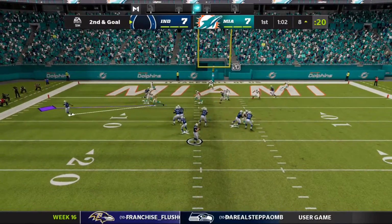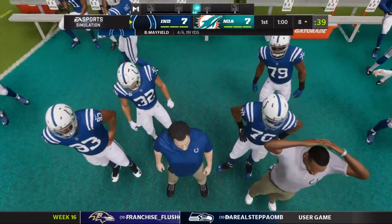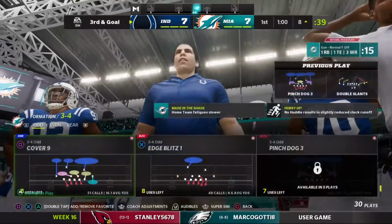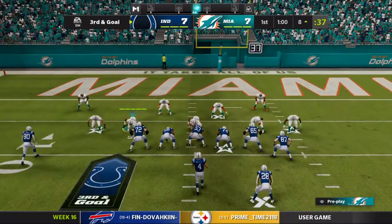2nd down and goal. Mayfield. And that is, I think he caught it. He did, but they'll say out of bounds. It'll be incomplete. But tapping those toes, he tried to get both in bounds. He could not do it, though.